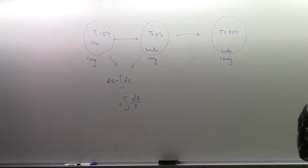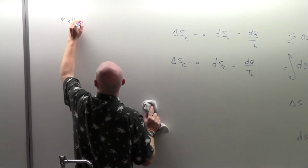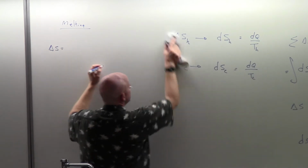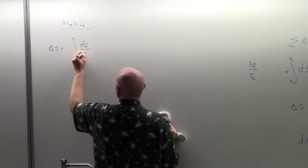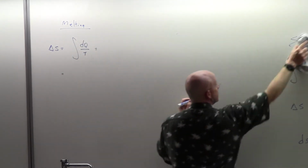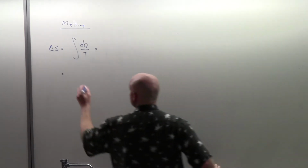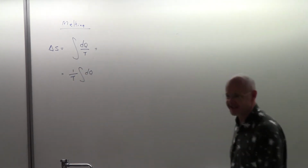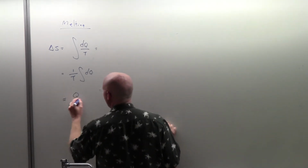Maybe I'll give myself some more working room here. But this first step where we are melting, I would get the change of entropy is... and what's nice about this integral is, what would you say about the temperature during this melting process? Yeah, it is a constant, and nothing's better than doing an integral with constants. You gotta love it, right? Pull it out in front. And so this just becomes a Q over T.